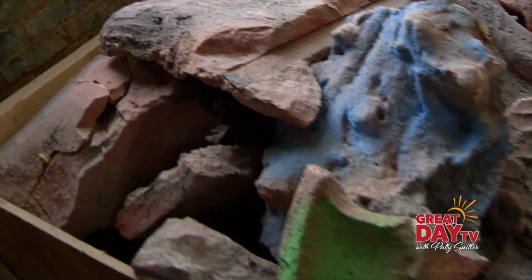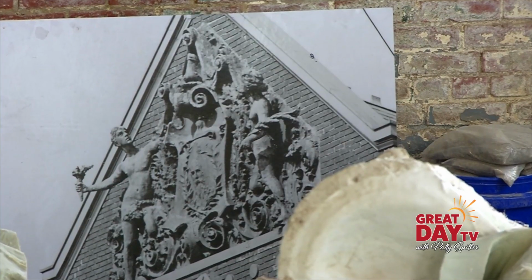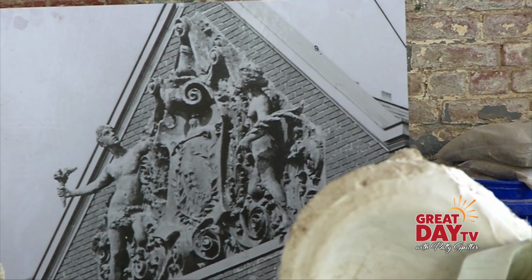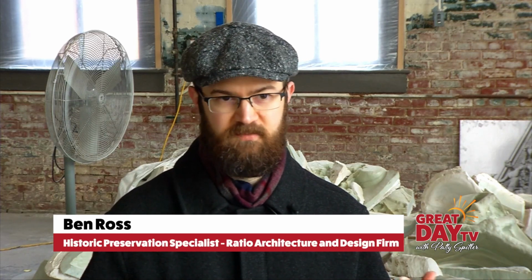Disassembled into color-coded chunks, some deliberately cut and some worn down by time, restoration was being considered for the massive relief sculpture that had adorned the former Southside Turnverein building for nearly 120 years. Could it be repaired in place? Could it be taken down, put back together and put back up, or could a reproduction be created?